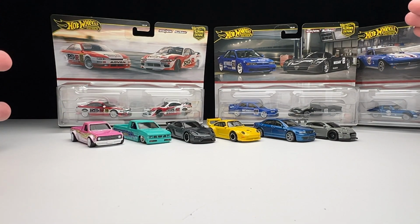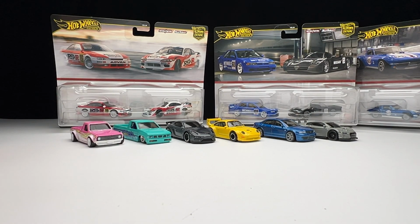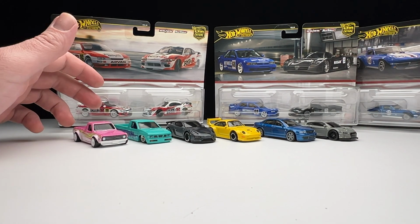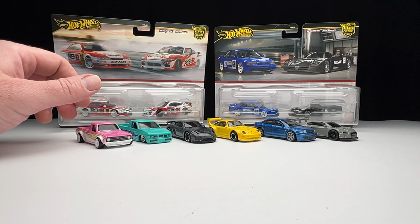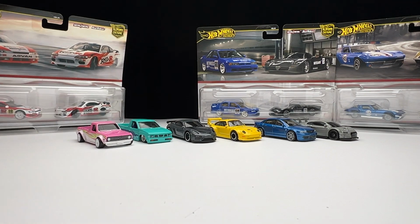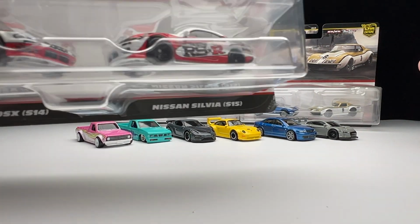All right, moving on. We're going to go to this set. And this set seems to have a race car theme in a way. Well, drift car over here, race car, and then kind of an American race car style thing over here. We'll start with the one on the left. Do I have these sitting in order? I do have them sitting in order. How convenient is that?